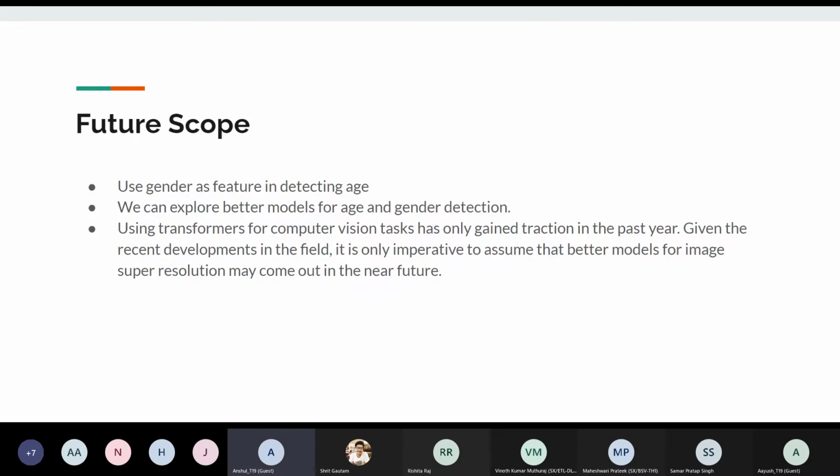For future scope, once you've detected the gender, we could use it, since you already know the gender, to help with detecting the age. There are certainly better models for age and gender detection. We had to use VGG16 due to constraints of time and processing power, but there can certainly be better models that we could have used.